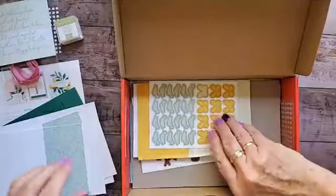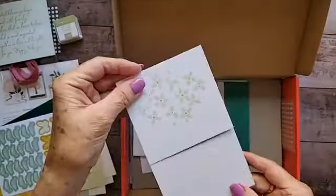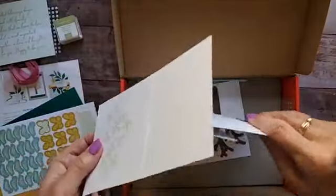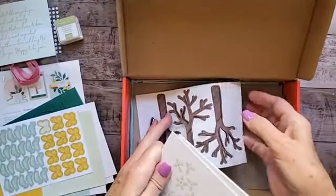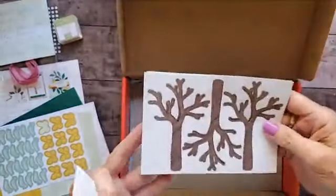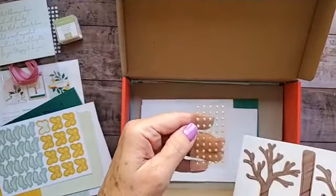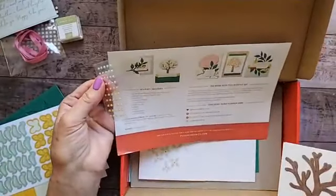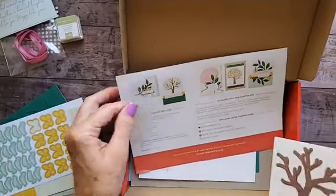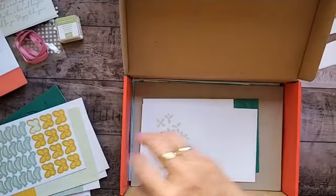And here are some more die cuts. And here's the card stock for the other set of cards. And here are some more die cuts with the tree trunks, and we're going to need those. And look at these adorable little pearls. What are they calling these? They're calling them pearls. Okay. All right, because we're going to be using that.